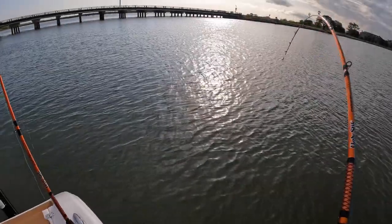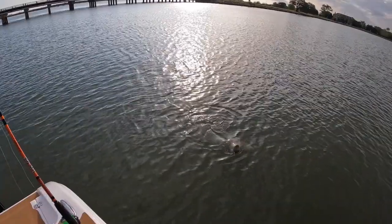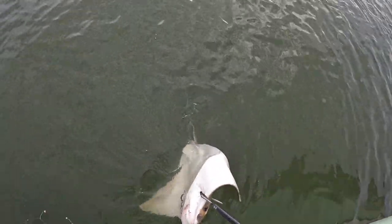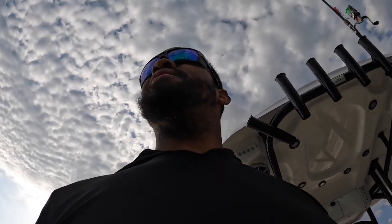Not sure what this is. I mean, there's been some skates in the area, and that's exactly what it is. That big one's off. And you're off. That was a big boy. Big one. He ate the shrimp. Man. All right, let's see if we can get something worth keeping.